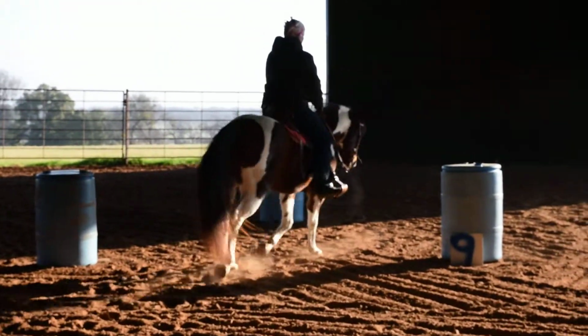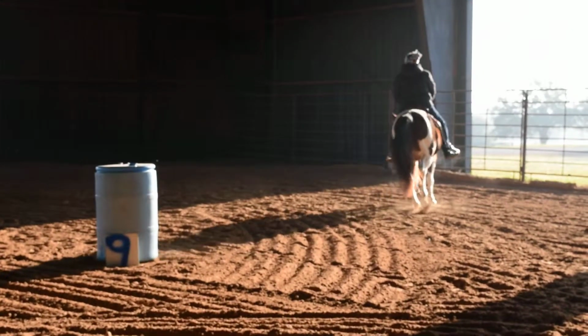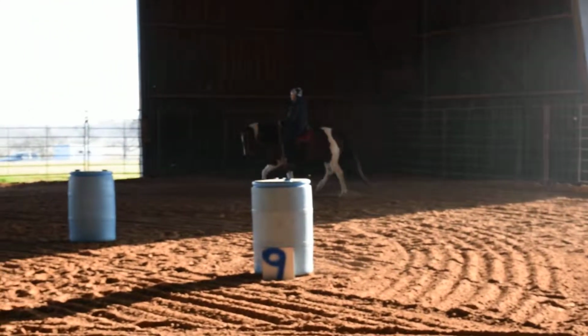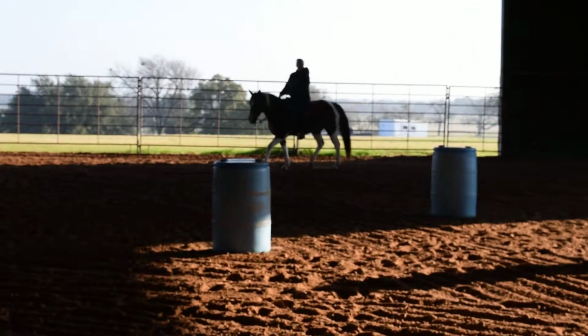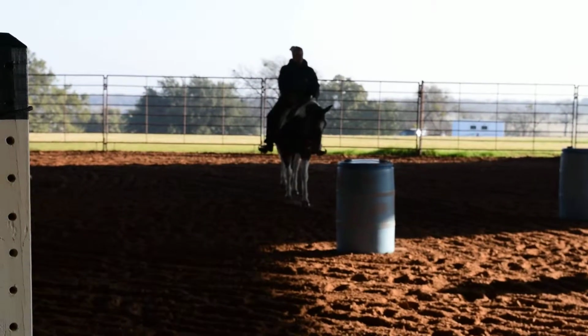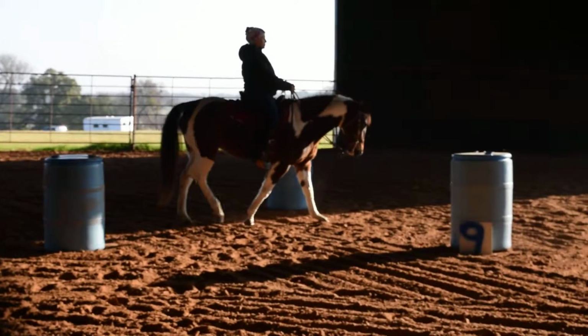Does she feel a little stiff on one side or the other? Yeah, I thought I saw that at first. It looked a little bit stiff going to the right. But that again is the work: lots of bending, lots of turns on the forehand. She's only been back under saddle about 2 weeks. Wow.